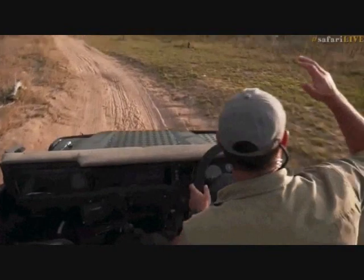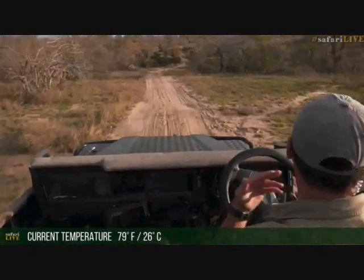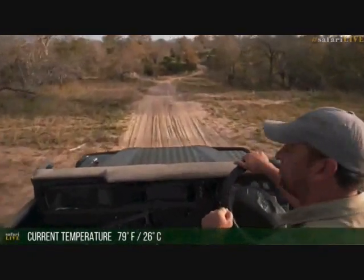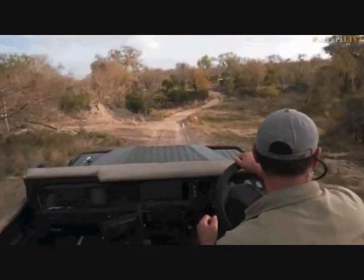Well, it's actually turned out to be a beautiful afternoon, and I think we're going to have a wonderful sunset. I'm hoping we find some elephant this afternoon. Maybe near Chitwa Dam. We'll have a look around there.